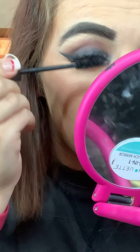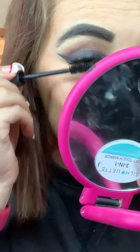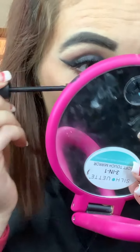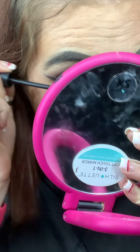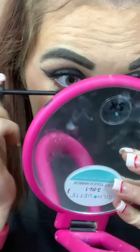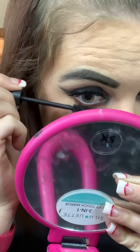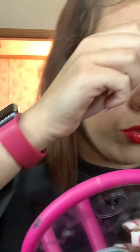And then let's finish off with some Lily Lashes Triple X Mascara. I love this for natural lashes, to blend them with your falsies. It's wonderful all around. I don't always make sure you guys can see, but sometimes the struggle. You know what I'm saying?